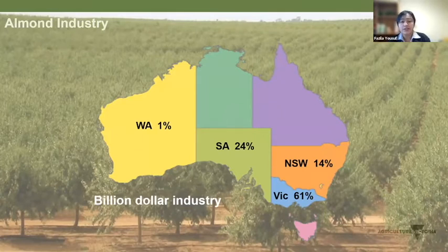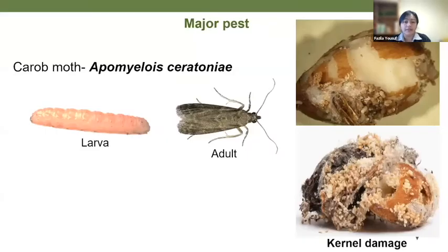This important industry is threatened by many different pests and pathogens, and carob moth is one of the major pests. Carob moth is a nocturnal moth and a member of the Pyralidae family, which are commonly referred to as snout moths. It is considered to have originated in the Mediterranean area, but it is now widely distributed across many countries, attacking numerous tree crops, including nuts such as walnuts, almonds, chestnuts, pistachios, as well as other fruits like citrus, dates, carobs, figs, guavas, pomegranate, olives, and the list goes on.